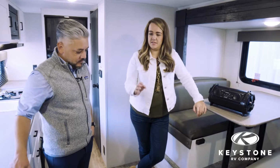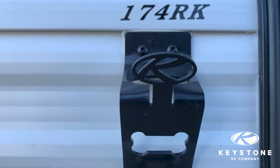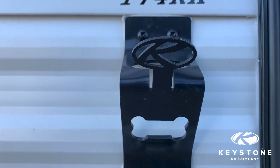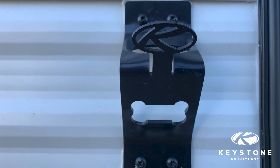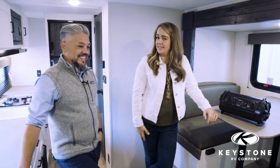Yep. And it also has the solid steps. Yes. So they actually touch the ground, which not all RVs have. So you get a really sturdy step as you walk in. And there's also a bottle opener and a dog leash holder out there. There is, because a lot of people have pets. I've got a fur baby myself. Exactly. Yep. And an electric awning. It's a really nice feature. Electric awning and power tongue jack too.